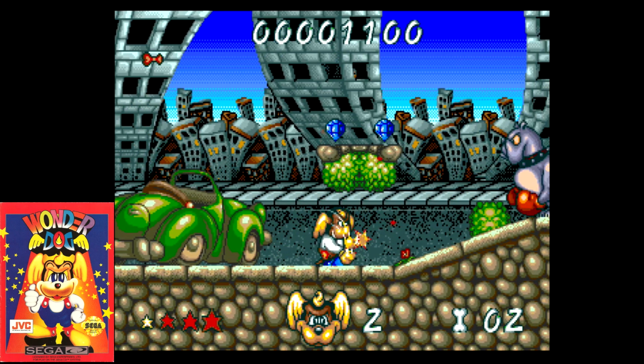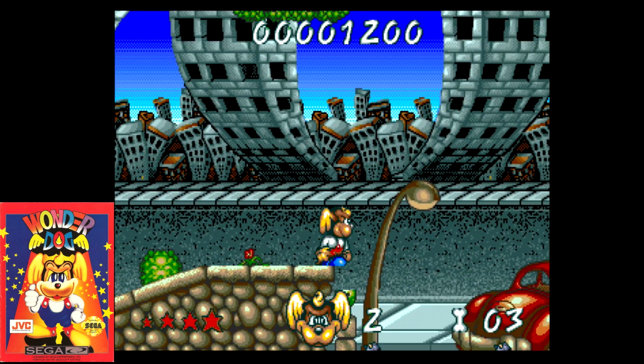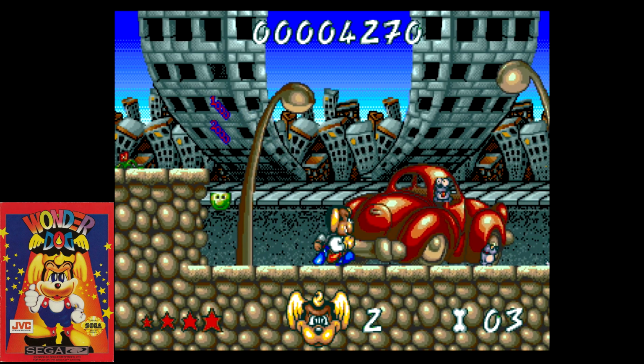Still, that opening cinema and colorful visuals definitely stood out when there was so little else to play. Someone at Core Design must have had a major investment in the Sega CD because they did this one as well.